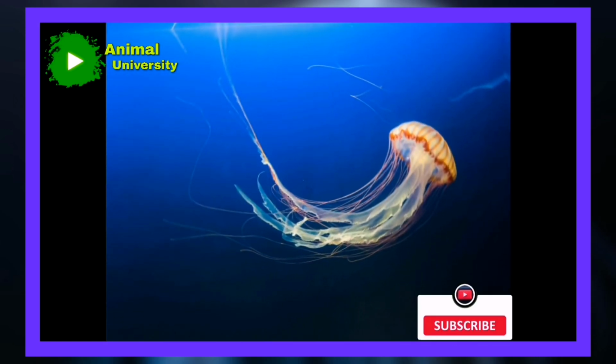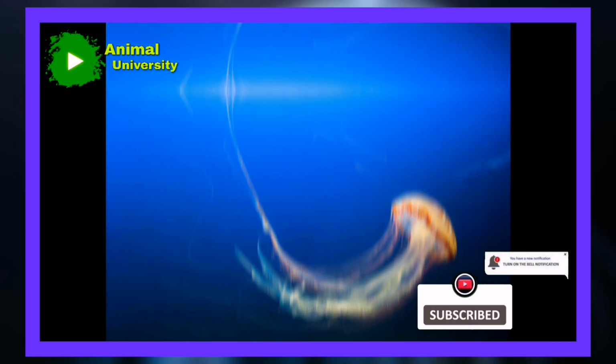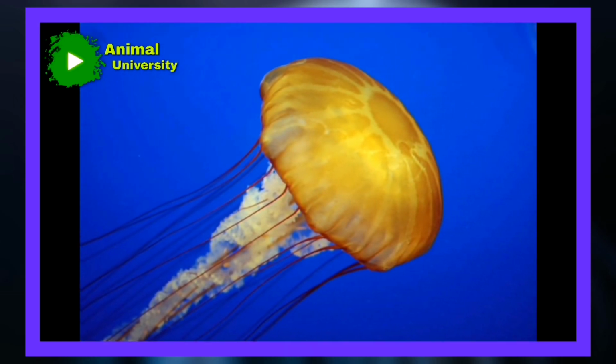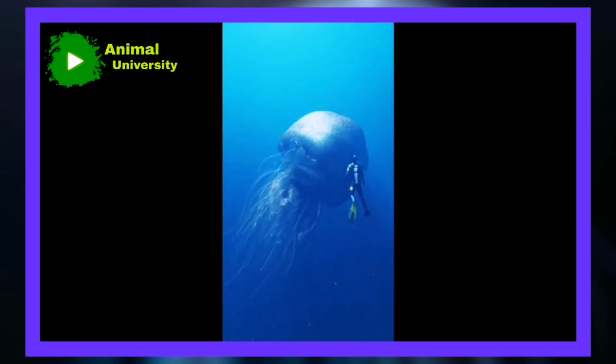Some jellyfish perform a mating dance. One jellyfish species has been observed performing a mating ritual that involves a courtship dance. The male uses his tentacles to grab a female's tentacles, pulling her closer to him. He then uses his tentacles to pass his sperm to one of the female's tentacles before the pair splits off.